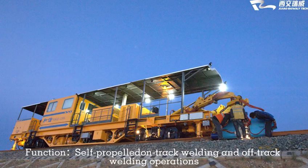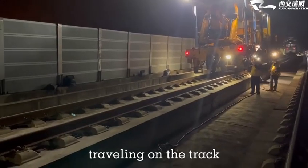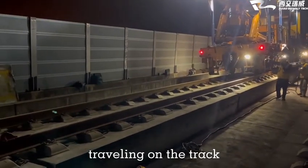1. Rail welding vehicle self-propelled. The self-propelled rail welding vehicle independently completes both on-track and off-track welding tasks, and the number currently in use has reached 70.